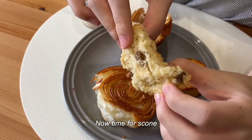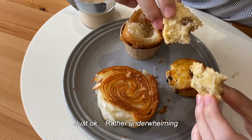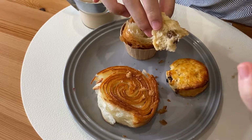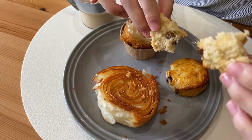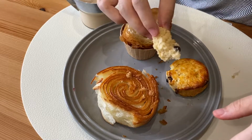This is really just a standard scone, but good that it's not fluffy, because I personally don't like fluffy scones. This is just okay, just standard scone.